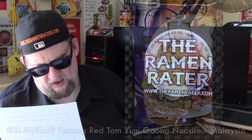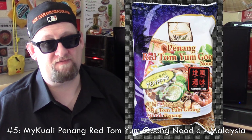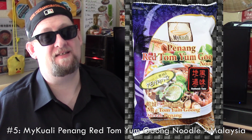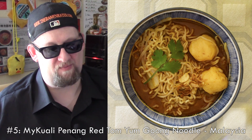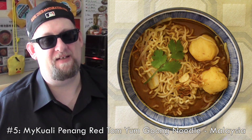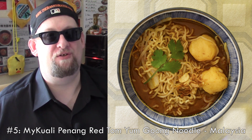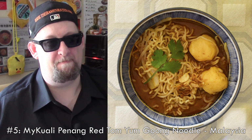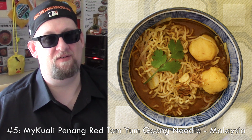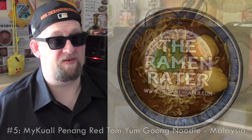Number 5 is MyKuali Penang Red Tom Yum Goong Noodle. This one has been on the list for a while too. Tom Yum is lemongrass, spicy, and shrimp. Usually this one is bright red, and it's good. It's got a citrusy punch to it, a freshness, and very bright flavors. This one is absolutely wonderful. It's very good. You should be able to find this one if you look around.